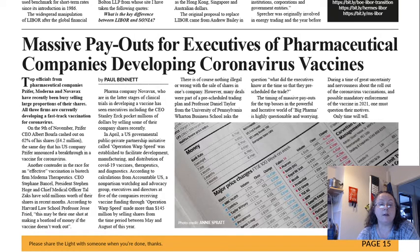In April, a US governmental public-private partnership initiative called Operation Warp Speed was established to facilitate development, manufacturing and distribution of COVID-19 vaccines, therapeutics and diagnostics. According to calculations from Accountable US, a non-partisan watchdog and advocacy group, executives and directors at 5 other companies receiving vaccine funding through Operation Warp Speed made more than $145 million by selling shares from the time period between May and August of this year.